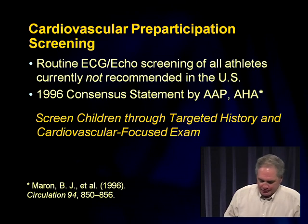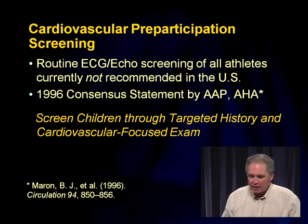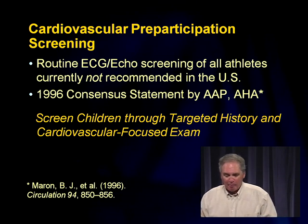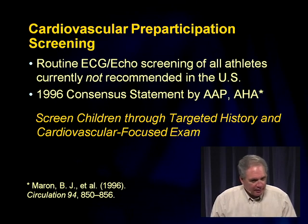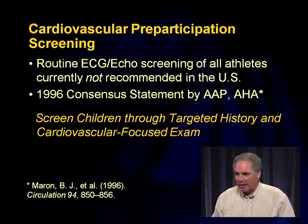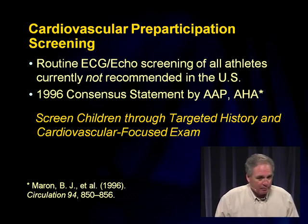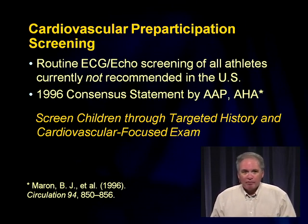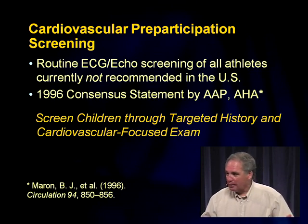Okay, so what are you going to do about this? Currently, and I will tell you this is highly controversial, routine EKG and echo screening of all children is not recommended in the United States. But I will tell you that in Italy, they do EKG screenings of all children. And they claim and present data that they have reduced sudden death due to hypertrophic cardiomyopathy substantially. In the United States, it's a matter of not just cost, but how to get EKGs performed and read accurately on the millions of high school and college athletes.